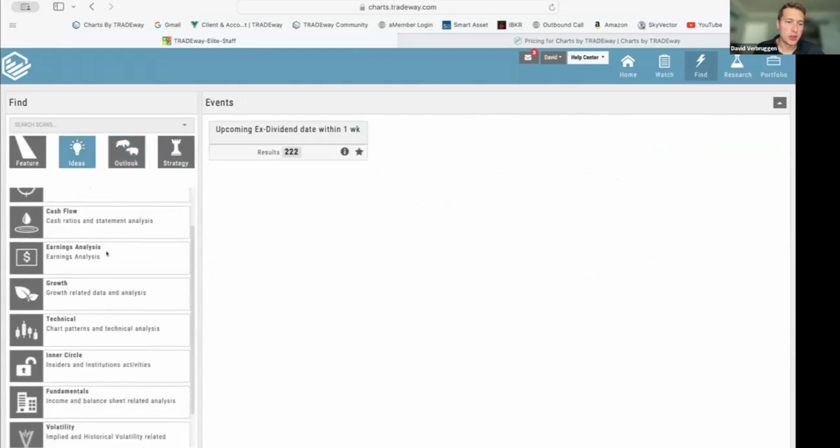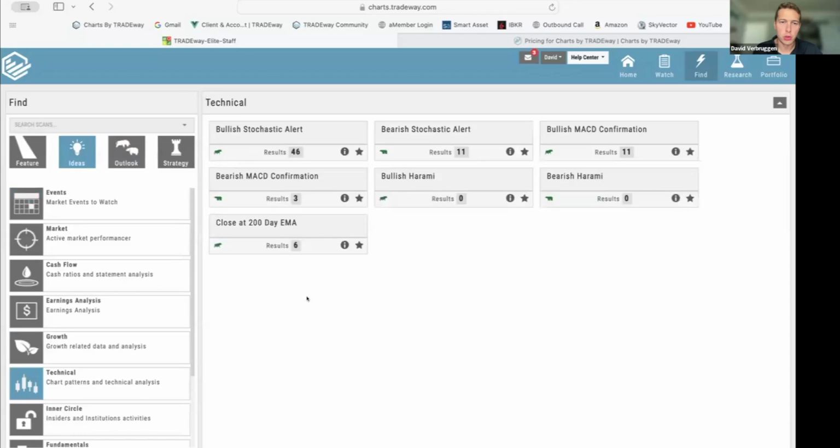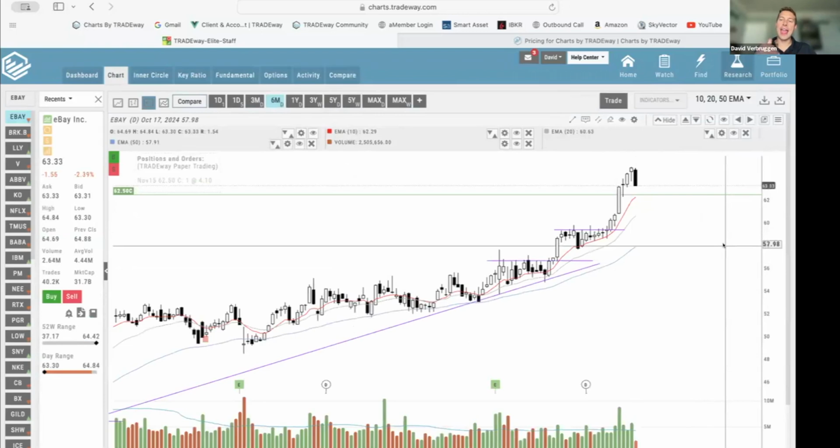Different ideas. This is going to be different things, not related to specific patterns, but cash flow analysis, or let's see, technical. There you go, technical analysis. So some of the same things that we've already looked at in here. So yeah, not W's or M's. Those are some things we teach specifically in our education, but it is not built into the platform.